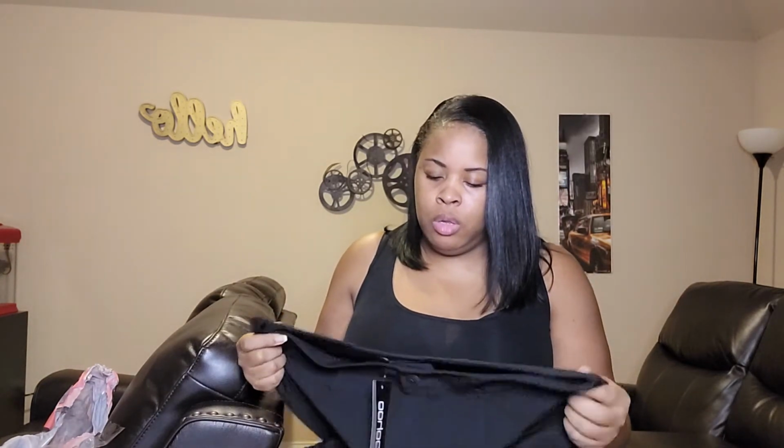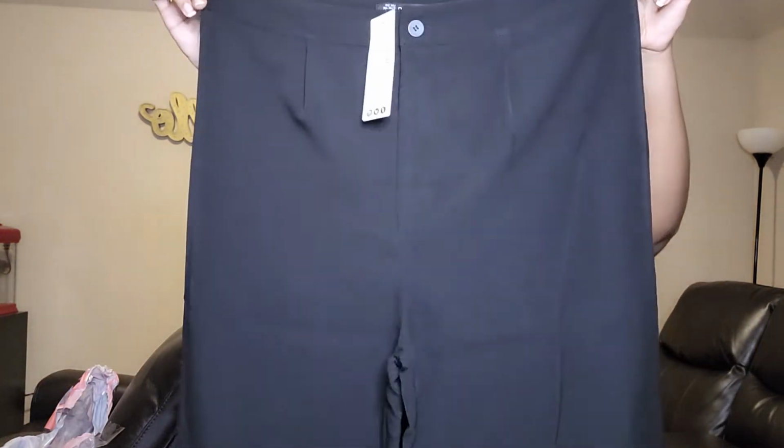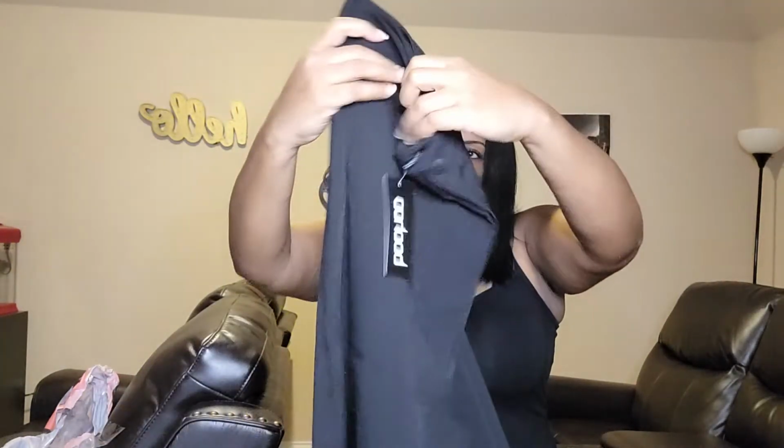Dress pants. The material on these feels pretty good so far. They feel like they would survive a wash, more than a wash. These are dress pants, you guys. I don't know. The crotch kind of seems a little long, but hey, we're gonna try these bad boys on and see what's really popping, right? Not bad, not bad. We'll see.